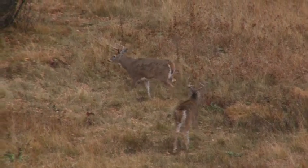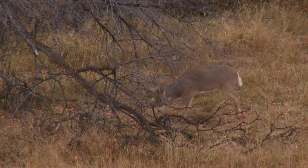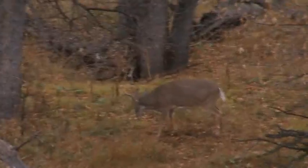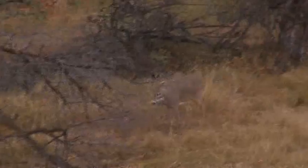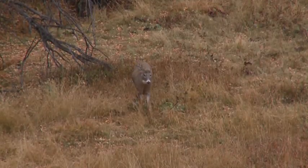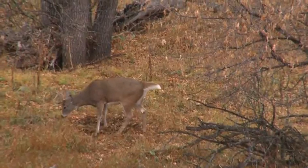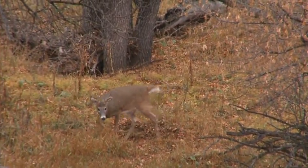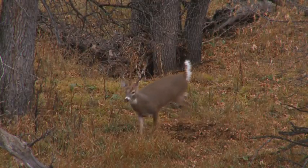Multiple bucks coming through, and we got to see fantastic pre-rut and early rut activity. That was a good sign because we knew that with the rut coming on, the deer would be moving. But at that first location, we saw a lot of bucks, but we just didn't see the kind of quality, at least age group buck that we were after. So we just watched the show.